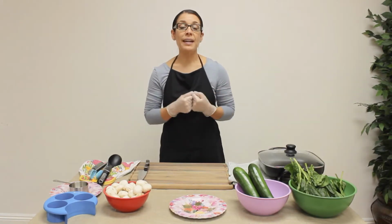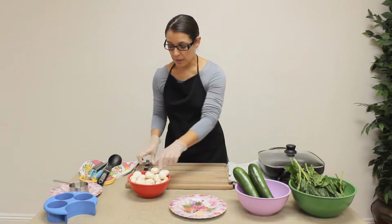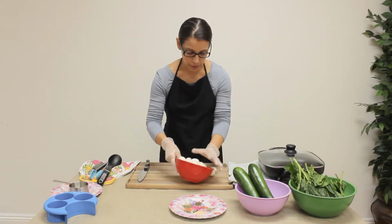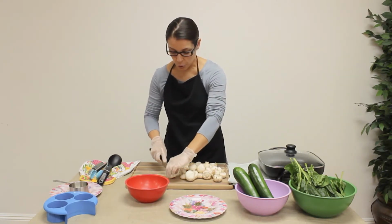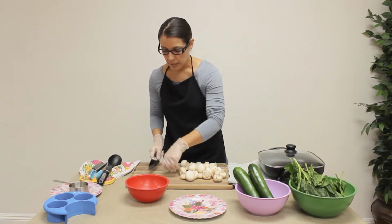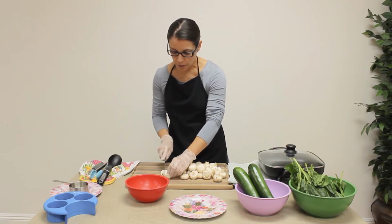So the first thing that I need to do is prepare my vegetables. So what I'm going to do is I'm going to first take my mushrooms and put them all here. And I'm going to cut them into smaller pieces. So depending on the size of the mushroom, I might cut them into 4 pieces or I might cut them into 6.